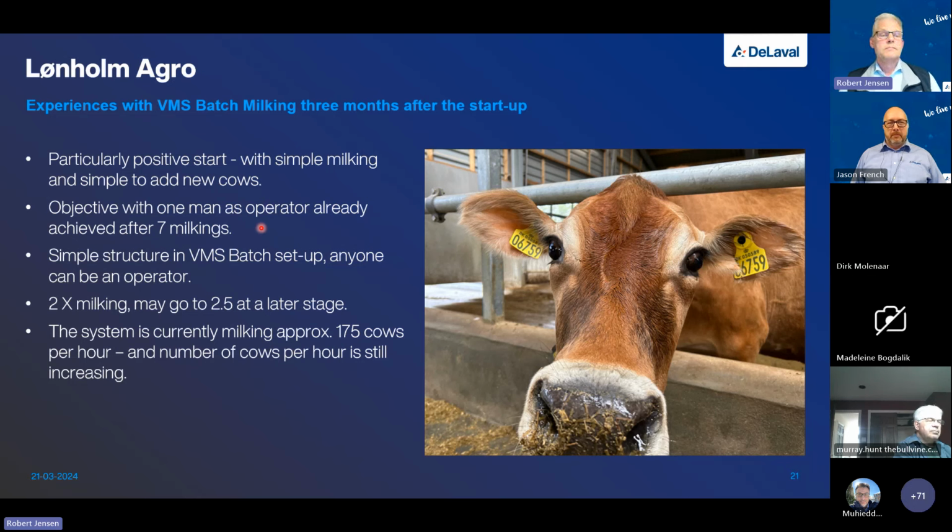What about their experiences now? They started up in May, and this was the quote that we had from him after 3 months. And we like to do that early, because otherwise you have a tendency to forget how the startup was. And here I think it's fair to say that the startup was much easier than he expected.